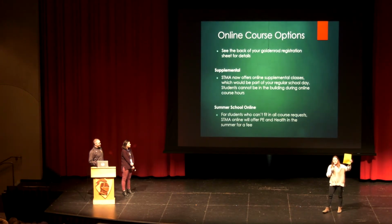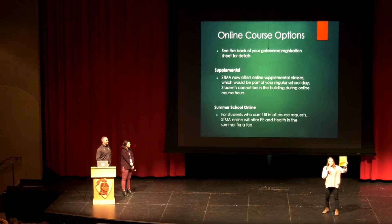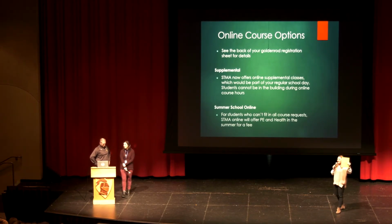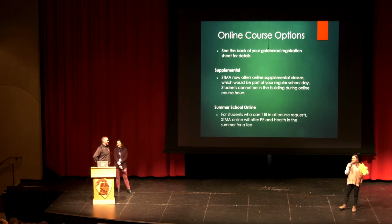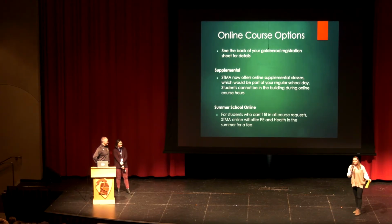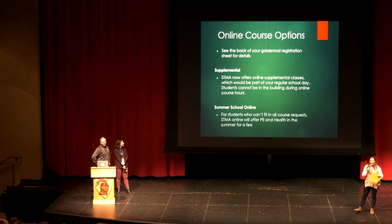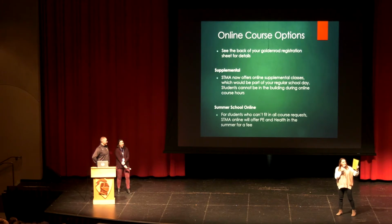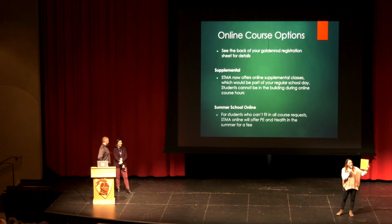So on the back of here, you will see many options, right? There's many pathways in high school. You will see if you're a student that had to cross out health because you're maxed out, you do not have room for it, you have options. You can take it as a sophomore, or your family can choose to pay for it this summer. That is the blurb under extra STMA online courses offered in the summer.